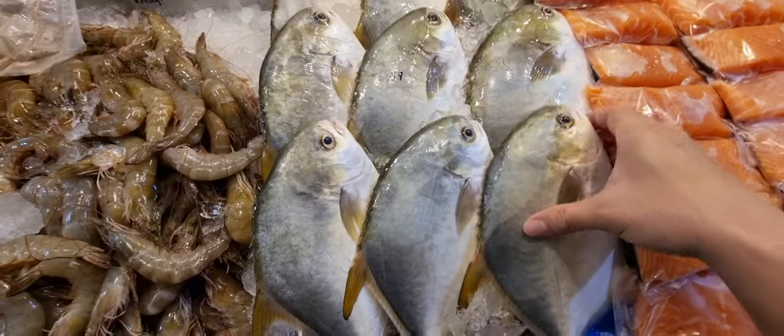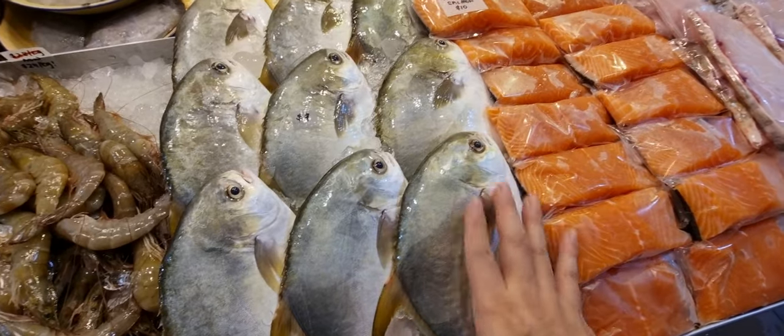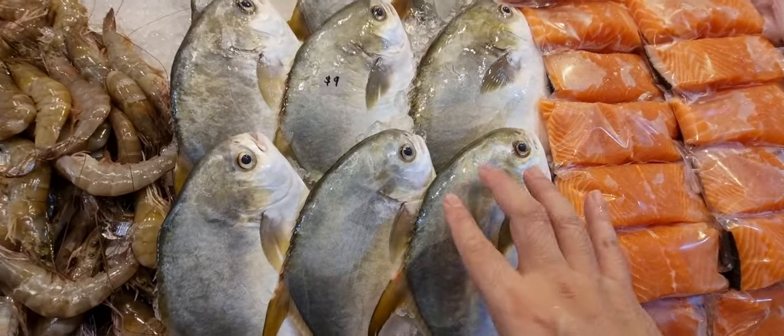Another one that's big today, golden pomfret, big, juicy, I know you guys like the big, juicy, fat ones, because a lot of oil already, right? A lot of oil makes the fish very nice, $9 each only, okay?